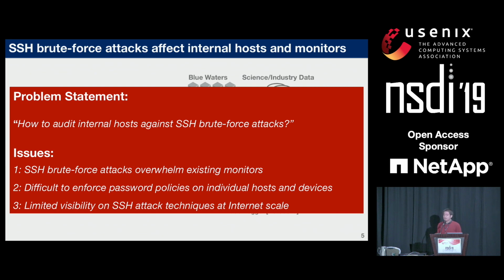All right, so the problem here is how to audit internal hosts against SSH brute force attacks. And there are three main challenges of this problem. First, as I mentioned, is the high volume of the attack that overloads security monitors. The second challenge is that it is difficult to enforce password policies on individual devices in the network. And finally, we don't have a good understanding of such attacks at a large, internet scale.